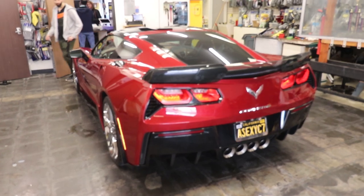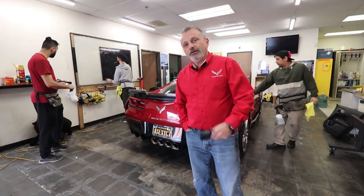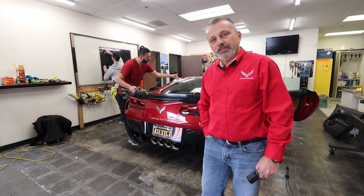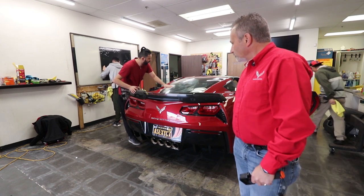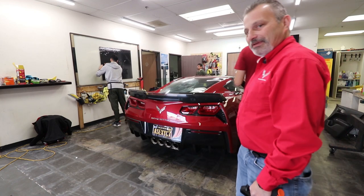Getting front row parking, guys. So guys, we got the car in the shop and they are jumping right on it. They're already wiping the glass down and getting things ready to go. You can see right there. Bouncing the window right now. What are you doing to it? Bouncing it. You got the back up.